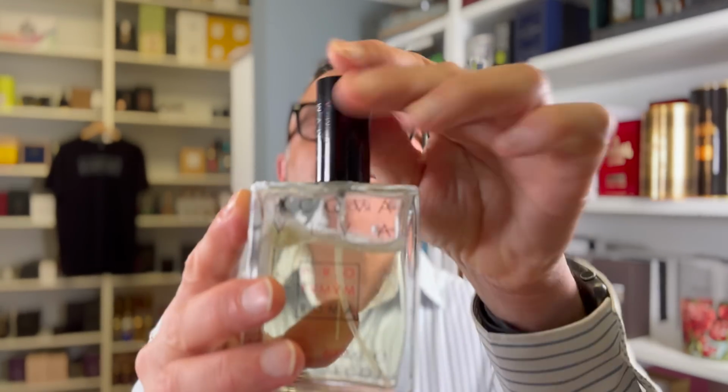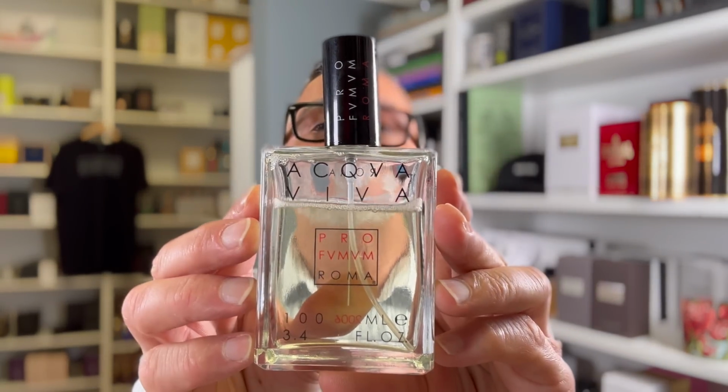And if you love lemons, this is a perfect lemon fragrance. Aqua Viva from Profumum Roma is a wonderful fragrance from this house. If you don't know it, check it out. Then moving on to the house of Commodity, it's Nectar.